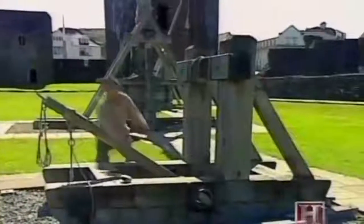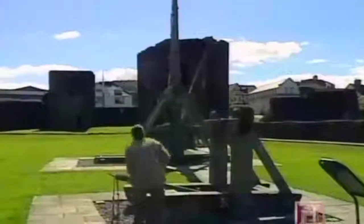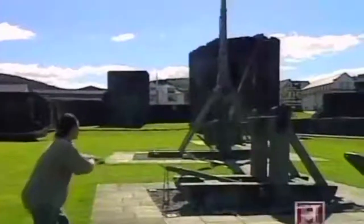A mangonel weighed between 2 and 6 tons and was disassembled for transport and reassembled for a siege. It was not a rapid-fire machine, but did have limited success in pitching incendiaries with a spoon-like arm. Better loose! Loose!